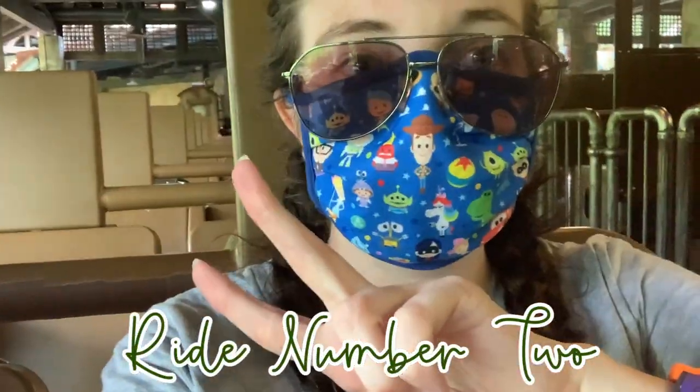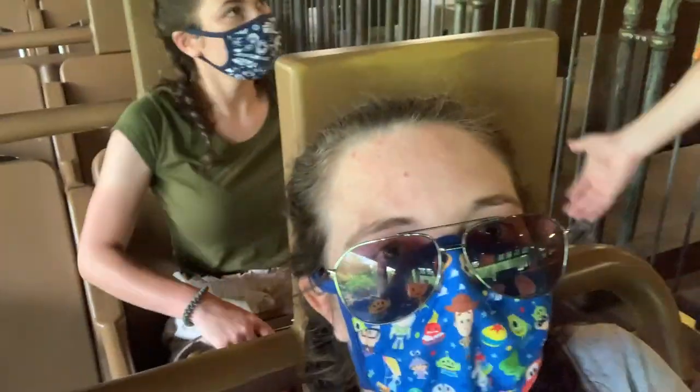Ride number two. We just got off of it for the first time. That was crazy. Here we go. Okay, here we go for ride number two on Mount Everest. My mom came with Carolyn. Carolyn, ride number two. Woo! Here we go.